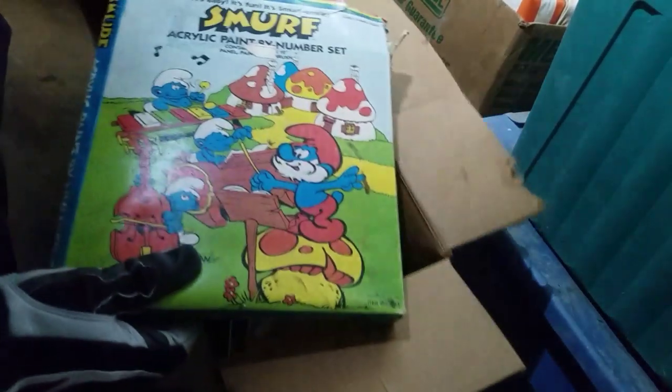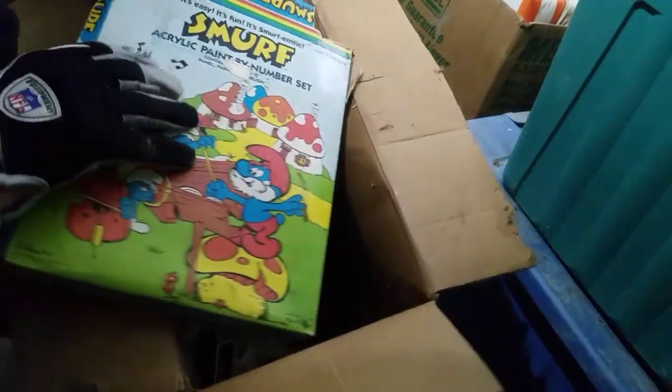This was kind of cool. Vin and Smurf acrylic paint by number set. So it's kind of ripped up and tore up on the back here. What? A gerbil ball. This is no rhyme or reason here. We got a vintage little hand warmer.